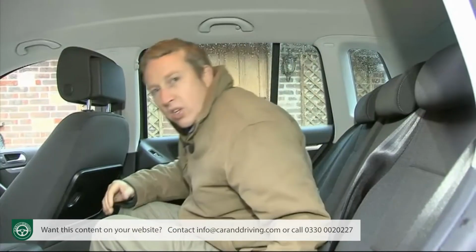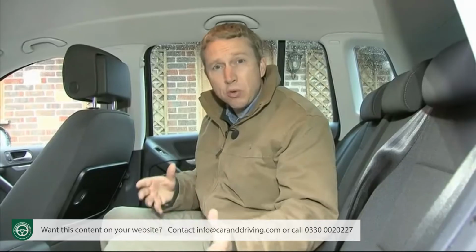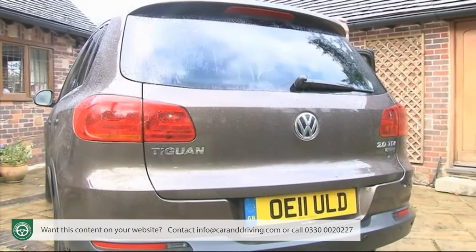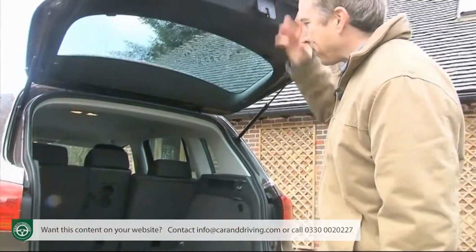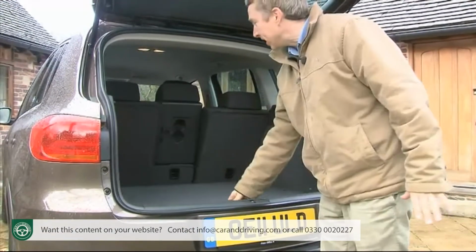Now, as usual in this class of car, 3 adults might be a bit squashed on the back seat here, but 2 will be just fine with decent standards of head, leg and shoulder room, and 3 kids will certainly be very comfortable. Out back, there's 470 litres of total luggage space and extra room under the floor for small valuables should you need it.